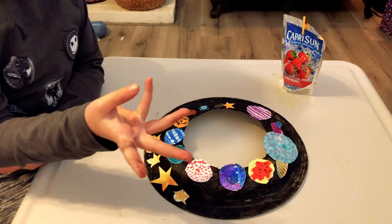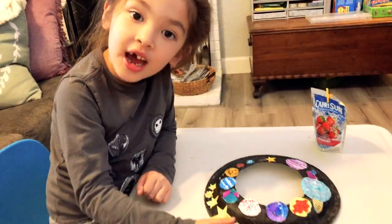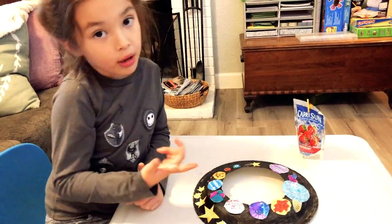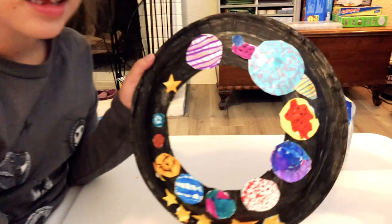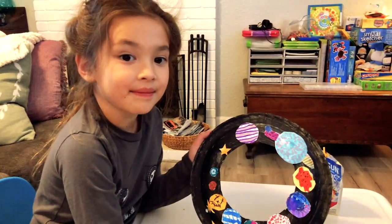I cut out some stars and planets, and I colored the planets, and I colored this plate black, and my mom and dad cut right here in the middle. Hold it up so we can see your space wreath. And it looks like this. So you painted that black and you painted all those planets yourself, huh? Yeah.